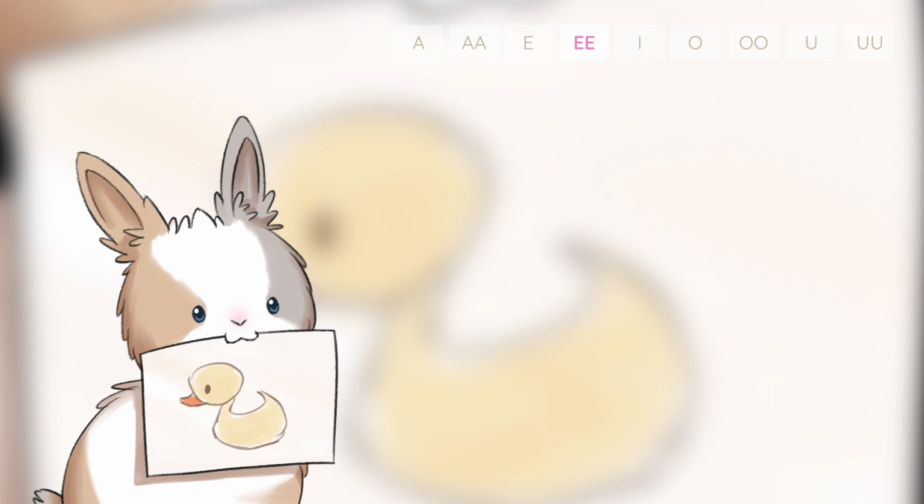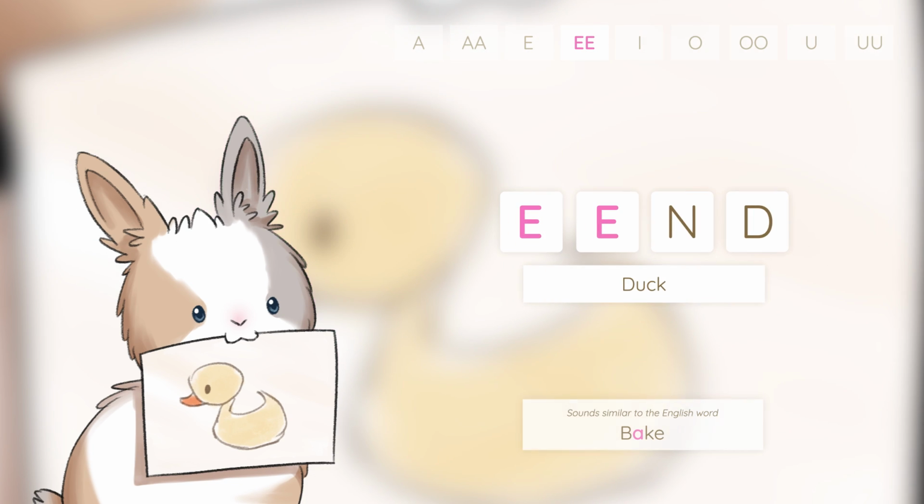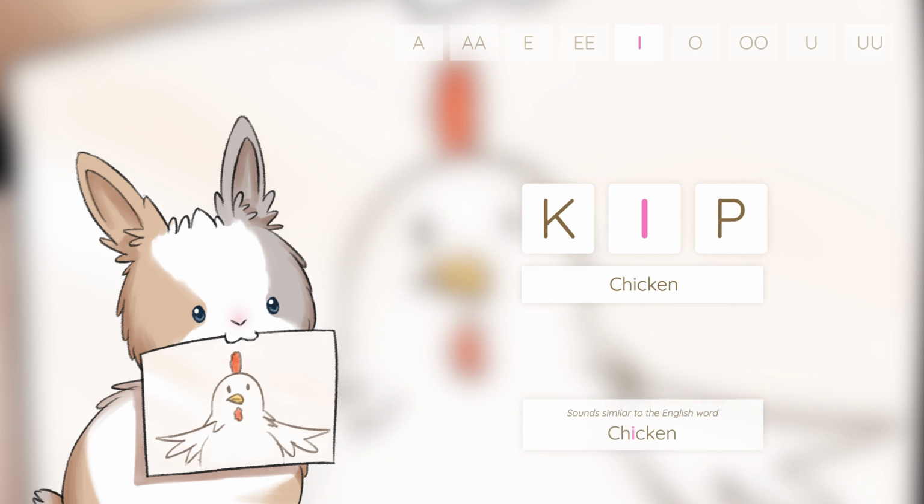A, as in the word eend, which translates to duck in English, and sounds exactly the same as the English letter A. Eend. I, as in the word kip, which means chicken in Dutch. Again, same pronunciation as in English, kip.